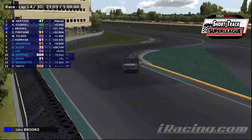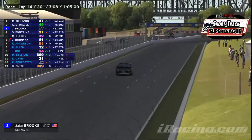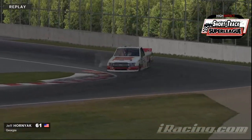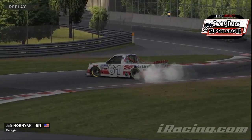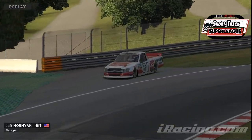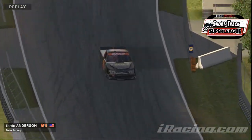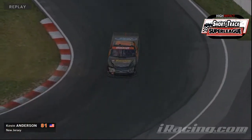Let's go check on Jake here. Look, he hits those sausages really, really hard. Horniak back in trouble. Let's go see what happened to Horniak. Ooh, same turn. He's having trouble finding the right braking point. And once again, it's the back end. It doesn't lock up, but there's probably just too much brake pressure on that rear end. That was the 81 of Kevin Anderson going by. He is in 6th position, took that away from Kevin Horniak.